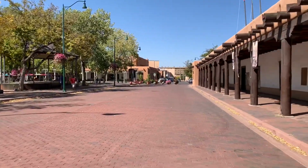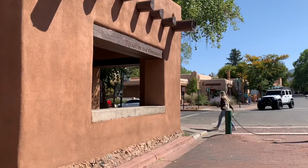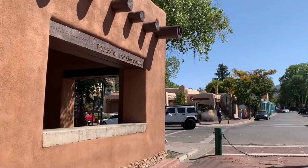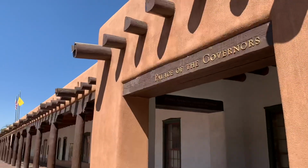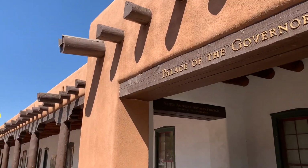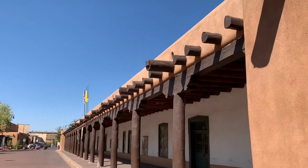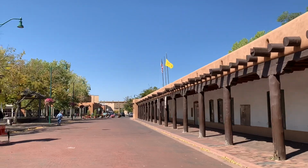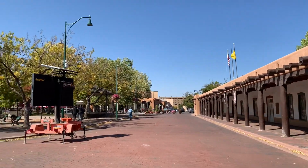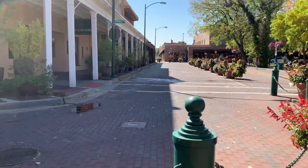Constructed in 1610, the Palace of the Governors was the original capital of New Mexico. The adobe structure was the site of the only successful Native American uprising in 1680, and it has been in public use longer than any other structure in the country. Today, the National Historic Landmark showcases 400 years of the state's history, officially as part of the New Mexico History Museum.